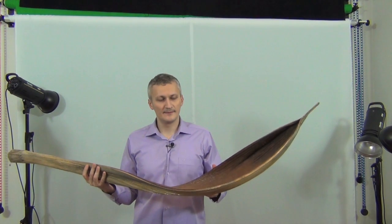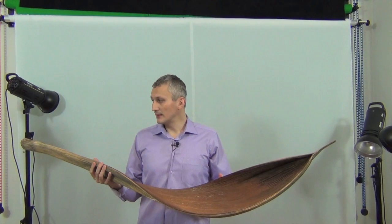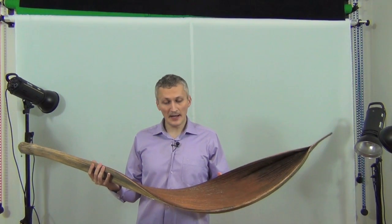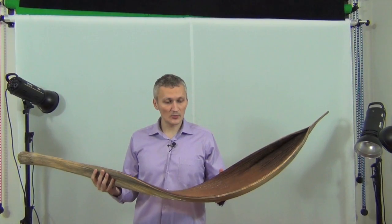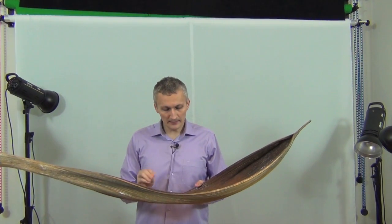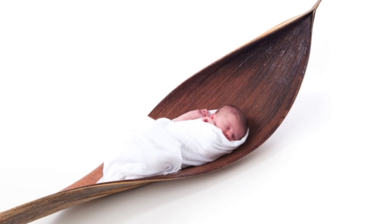The palm tree leaf. I have picked up this leaf on the side of the street. This is a palm tree leftover, and I just picked it up and I brought it to the studio, thinking that I'm gonna place the baby here and this could look quite good. I had to wash it and polish it to make sure there's no fiber touching the baby's skin, and also it receives a bit of lacquer. This is one of the best props in our studio and most widely used.